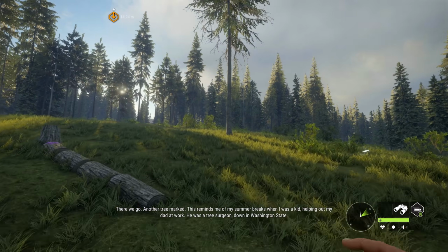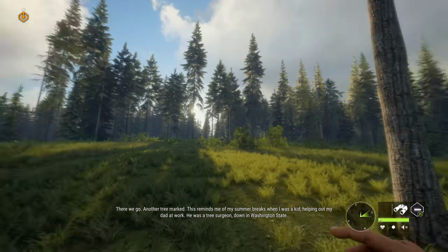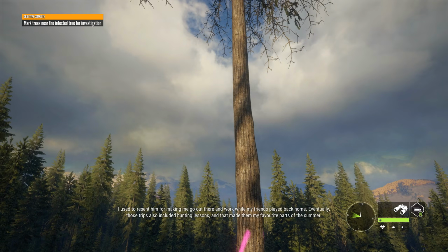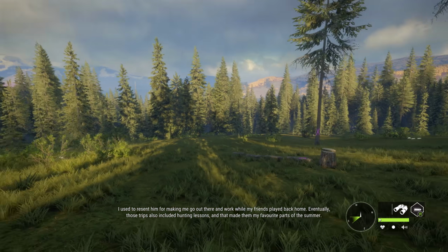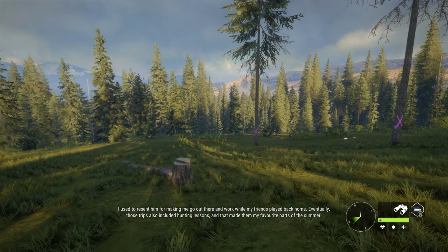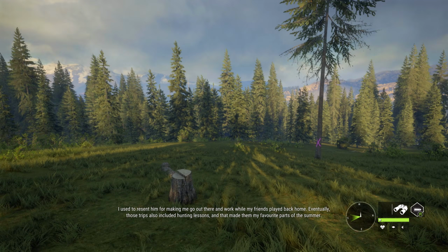This reminds me of my summer breaks when I was a kid, helping out my dad at work. He was a tree surgeon down in Washington State. I used to resent him for making me go out there and work while my friends played back home. Eventually, those trips also included hunting lessons, and that made them my favorite parts of the summer.